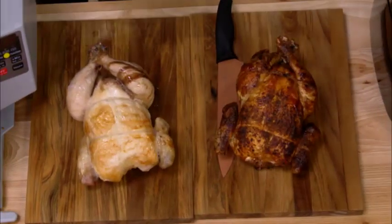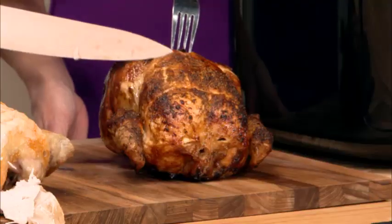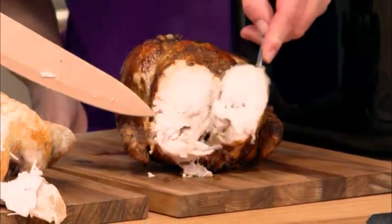We measured both birds, they weigh the same. Same amount of time. So what I'm gonna do is I will cut our traditional rotisserie and take a look inside. It's boring, okay. Now look at our skin, look how gorgeous that is. Wow. Now I'm gonna take a piece out of here. Oh, look, it's falling apart. That looks really good.